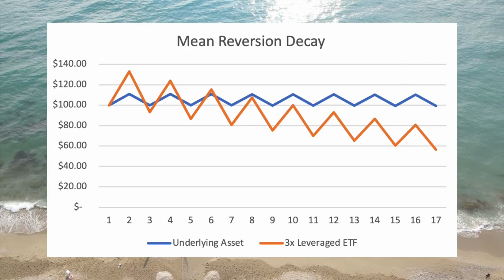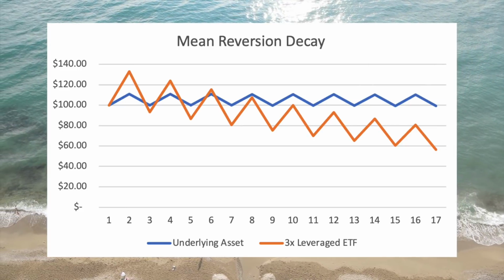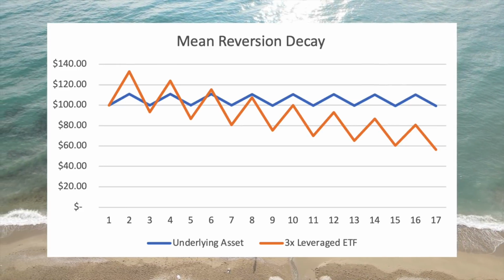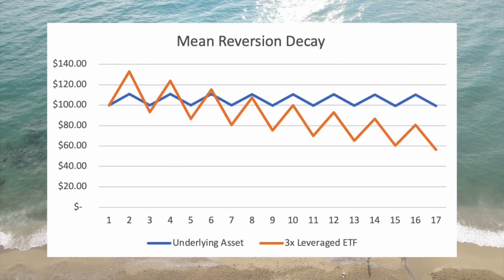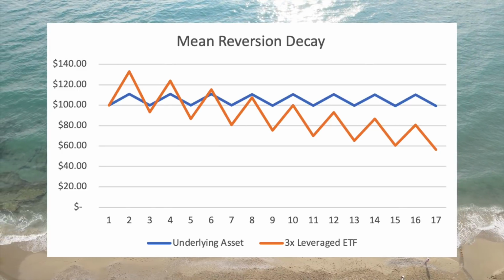Many people call this a volatility drag, but it should really be called the mean reversion drag. Random volatility will not cause this type of decay. There has to be a daily tendency to mean revert. That means up days tend to be followed by down days and vice versa.